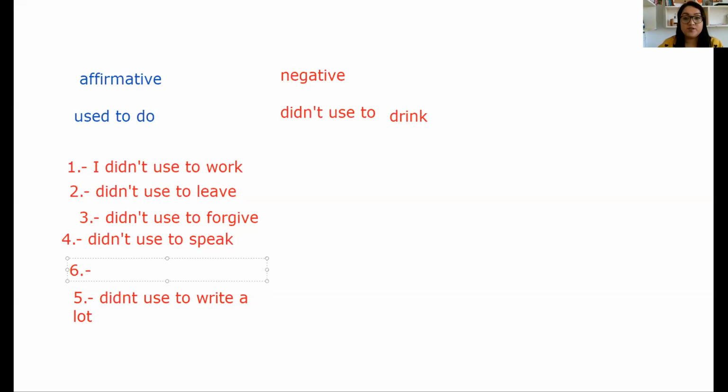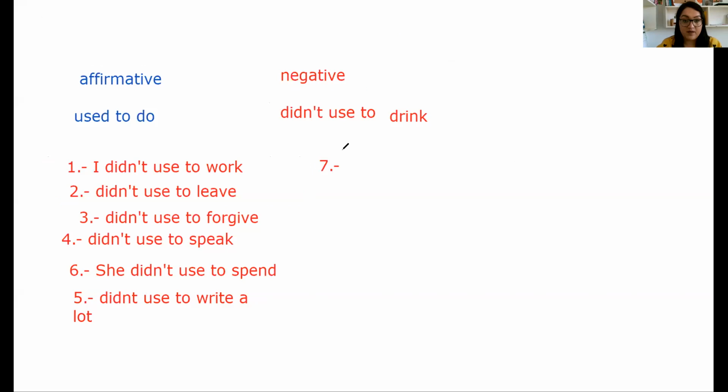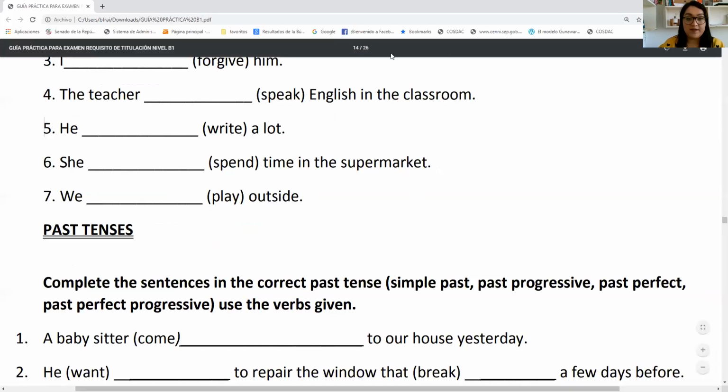It is, she didn't use to spend. Let me write it for you. She didn't. And number 7 and last is, we didn't use to play outside. Nosotros no solíamos jugar afuera. Students used to play outside. Okay. Solía y en negativo, no solía. Muy bien. Let's check the next topic.